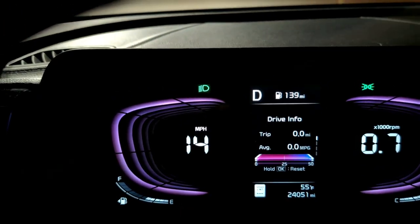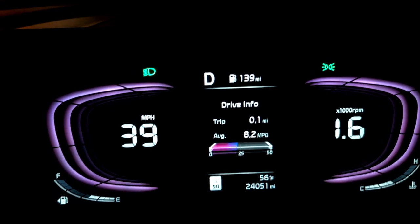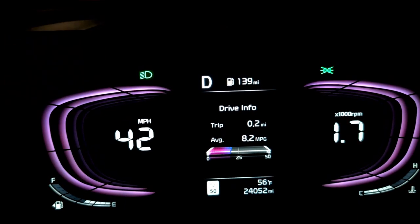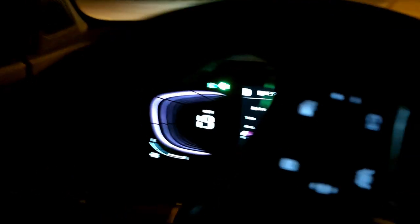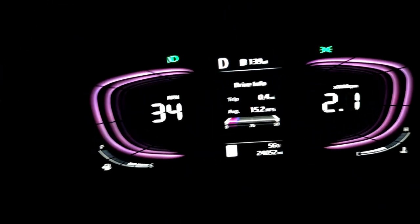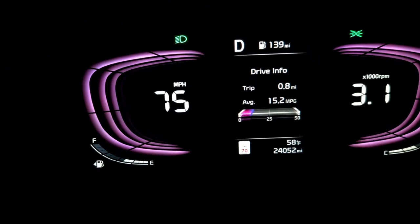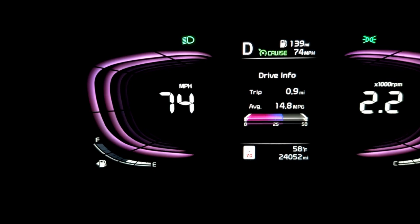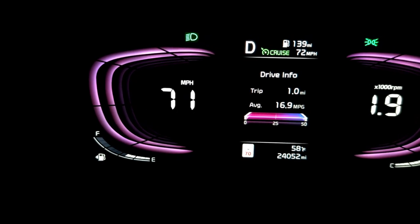I'm going to switch over to what I'm getting actually right now. So this will be an average of the highway, all the roads I take on my way to work. On cruise control, and normally on the way to work I drive 70, 71, just like the speed limit says.